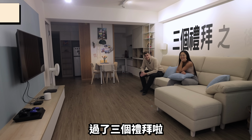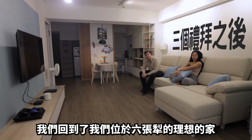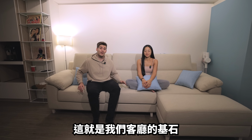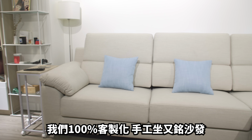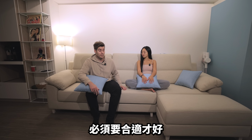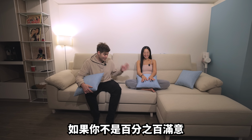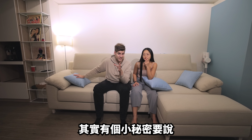And now 3 weeks later, we are back home here in our dream home here in Liuchangli. And here we have the cornerstone of our living room, our 100% customized handmade Zoomin sofa. Perfect size for the house, and the color combination fits well. It better should be, because it's basically you who have decided everything. So if you're not 100% satisfied, we have a problem. Actually, a little bit of a secret.